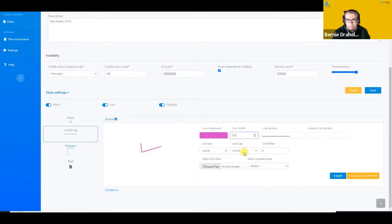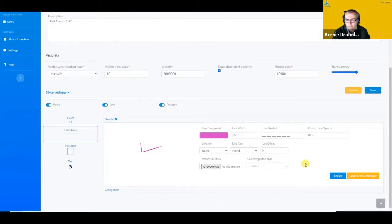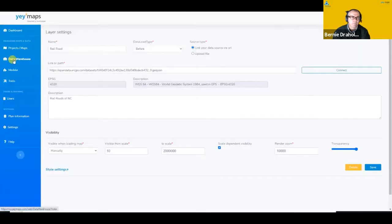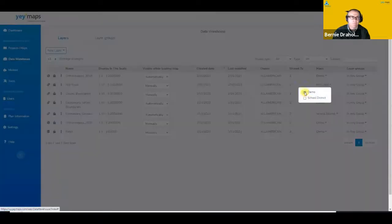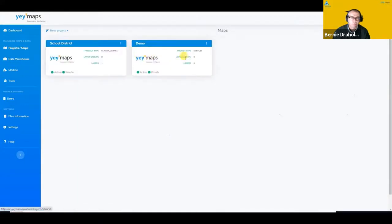There could also be a dotted or whatever line, so apply that, save that again, and then I'll go back to the data warehouse and assign that data here to one of my maps. In this case I'm picking the demo map, and next time I start the demo map I will have that layer in my map.